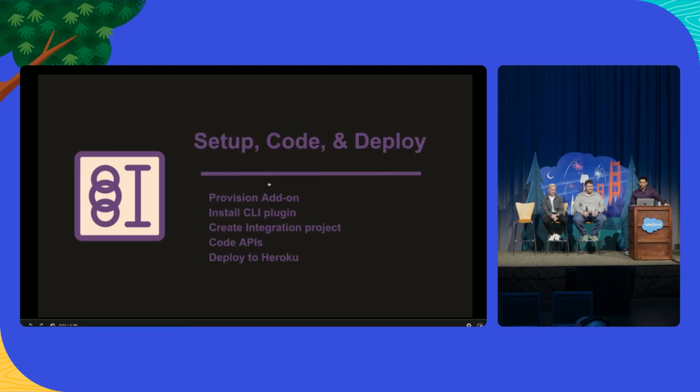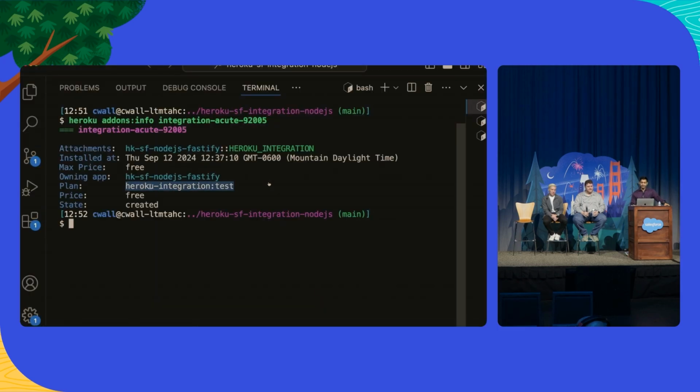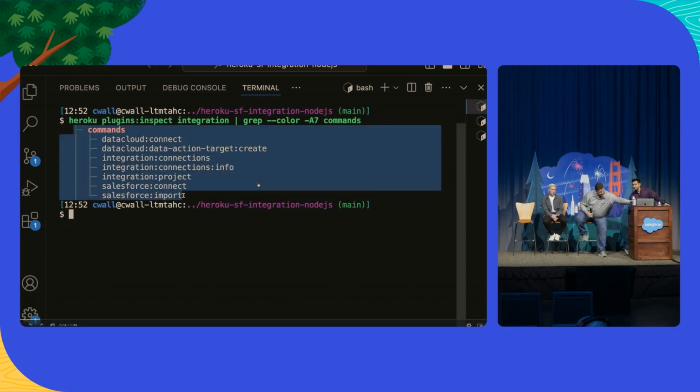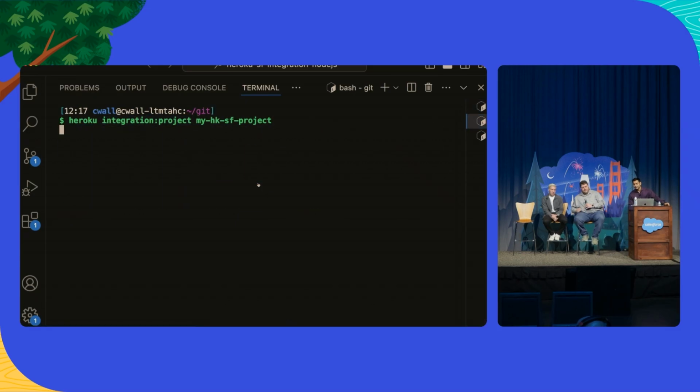So today we're going to go through the CLI, the creation of the project, as well as look at some of the code behind it. So we're going to go through integration project, Salesforce Connect, and Salesforce Import today. If we have time, we'll go through data action create as well. So let's start with creating a project.